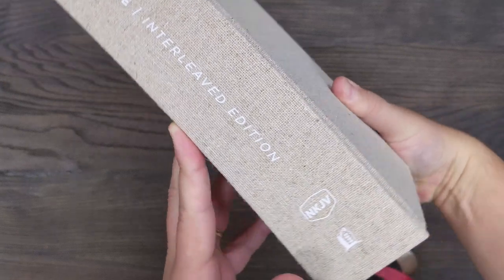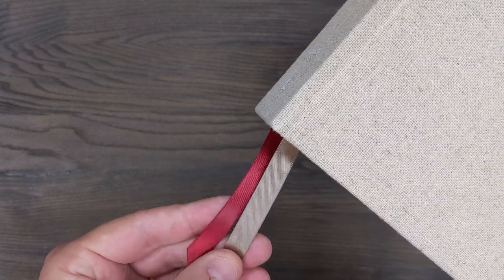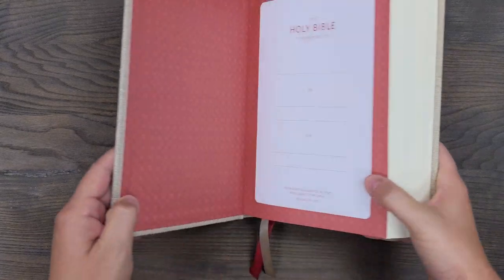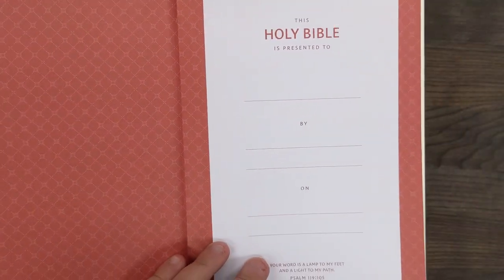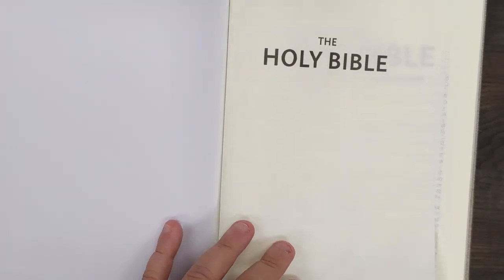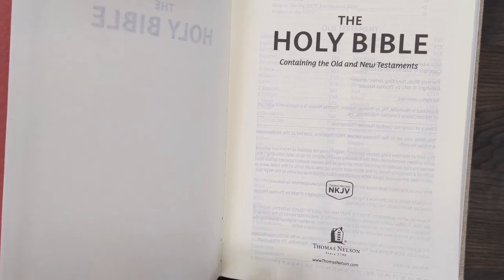There's the spine. And I like the color scheme. Has a red ribbon and this brownish ribbon. I'm not great with colors, so I'm just giving my best guess here with colors. When you get inside here, this paste down liner has a nice design to it as well. And there's the presentation page. You start to see what the paper looks like here. It has a nice creamy tone to it.